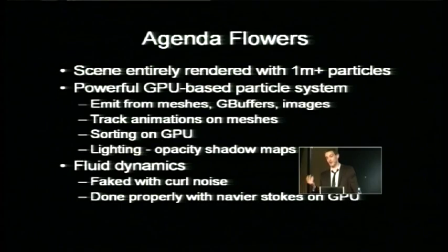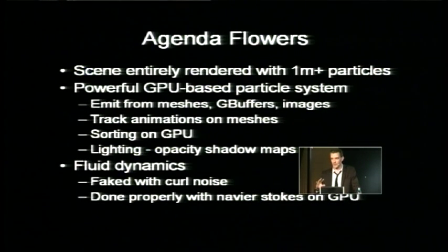The big thing about a particle system is that it's very easy to do a big particle system on the GPU. What's difficult is getting the control, being able to emit from interesting sources, and being able to light them nicely and animate them nicely. It's not so much about the numbers, it's more about the level of control. In Agenda, we're spawning particles from meshes, images, and also using G-buffers. For the meshes, we can use the animations on a scene to update the particles, make them flow. We also sort the particles on GPU using an odd-even merge sort, which NVIDIA have released, so you can find it. And lighting uses opacity shadow maps.